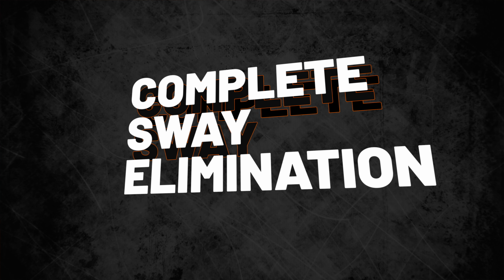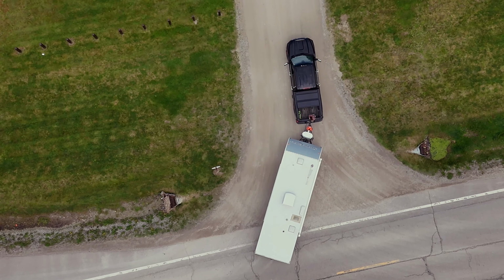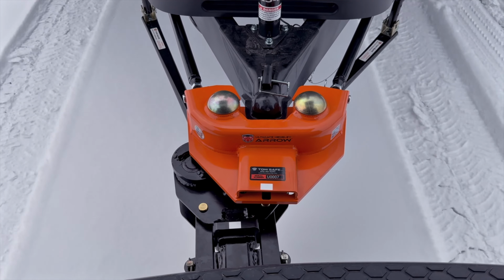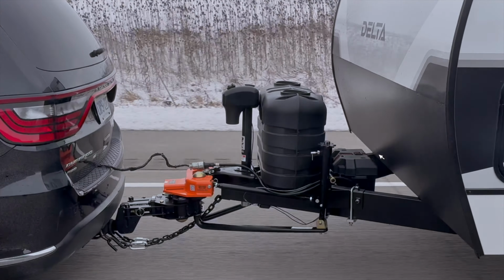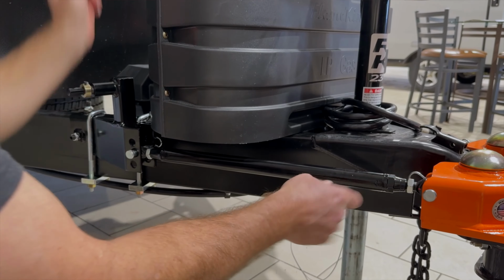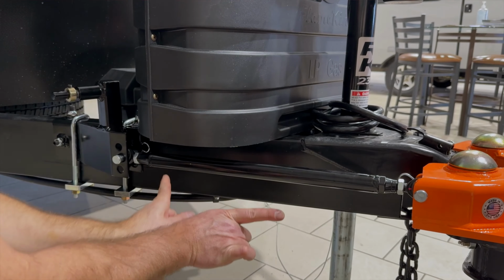Complete sway elimination. Our patented technology locks out rotation at the ball coupler, moving the point of rotation forward 56 inches over the rear axle of the towing vehicle, making it feel more like a fifth wheel when towing. The key to our design is a strut system. Our unique strut design attaches to the frame of your camper to eliminate sway before it starts, ensuring your camper stays steady even in high winds. We like to say we're strutting our stuff.